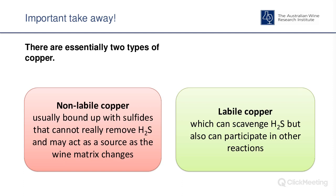It usually forms a tartrate complex, but that is available to interact with H2S and remove any new stinks that turn up.